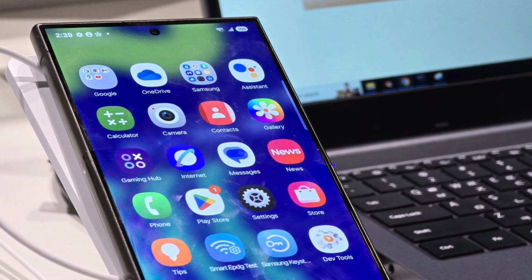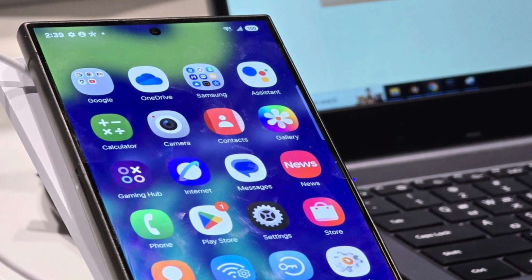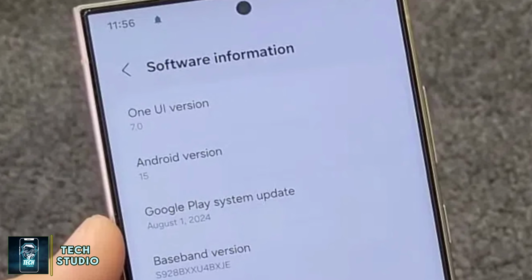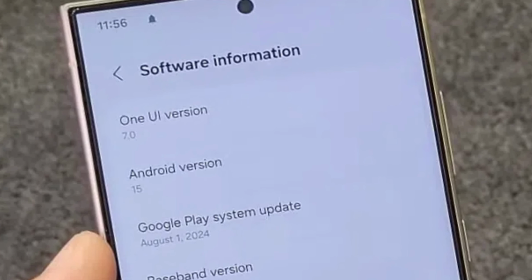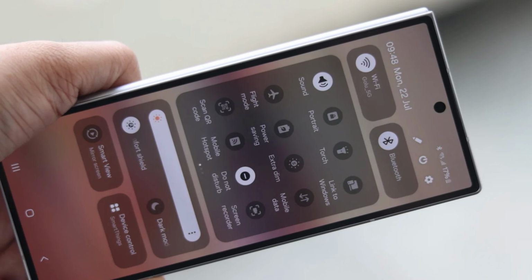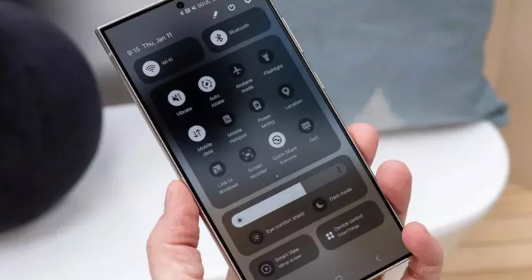Recently, many Samsung fans on X, formerly known as Twitter, have been buzzing with excitement after a post hinted that the One UI 7.0 beta program was open for registrations. But before you start dreaming of all those new features, I have to tell you, this is not the case. Now let's break down what actually happened.